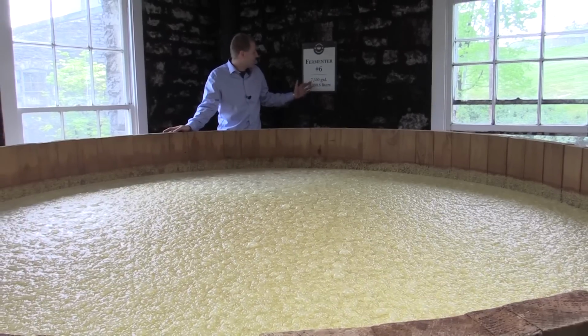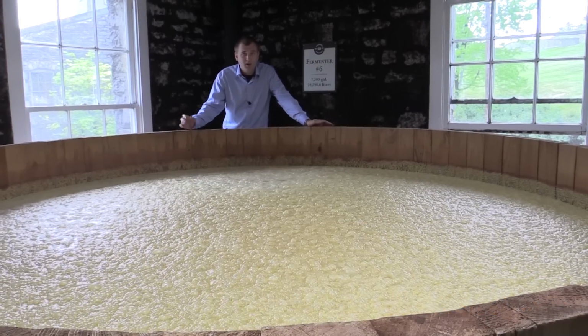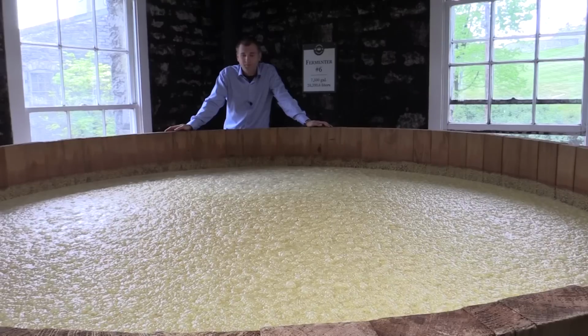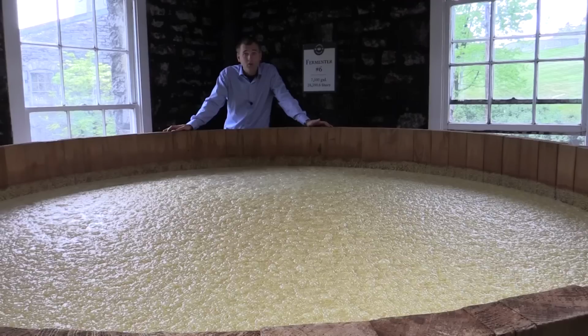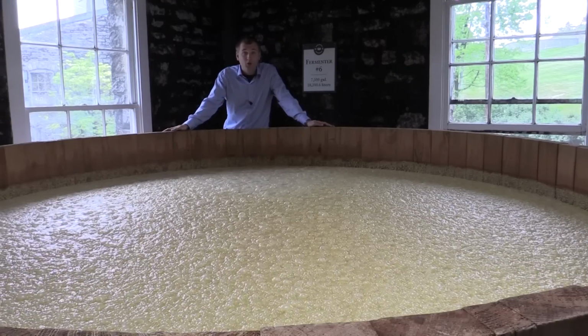Also, the tanks are really small. They only hold 7,500 gallons or 28,000 liters, and that lets the heat dissipate really quickly so it doesn't overheat, because yeast doesn't like to be in too hot temperatures. And the last thing is the water that I mentioned earlier. It has many nutrients and minerals in it, so the yeast can grow really strong and doesn't have any problems while growing.